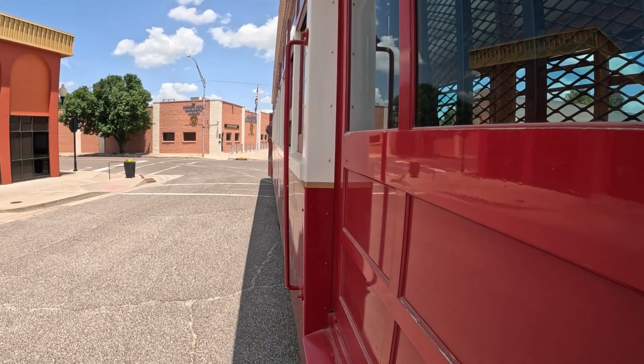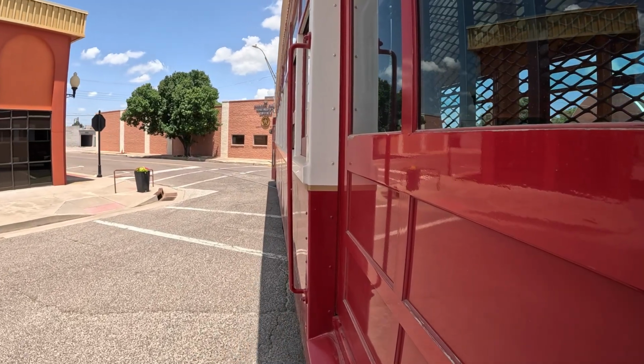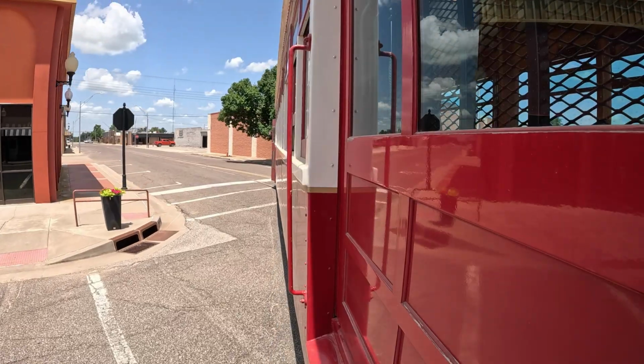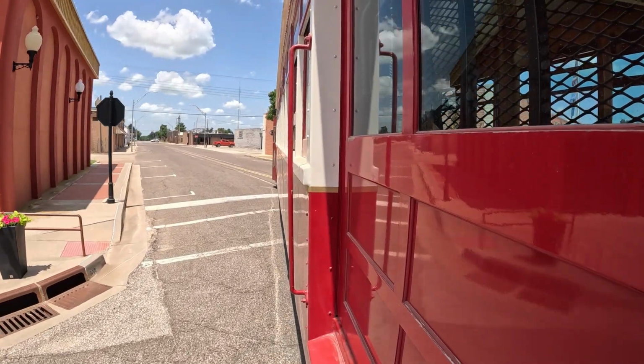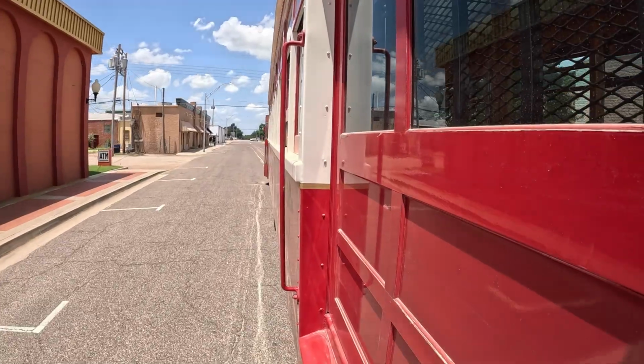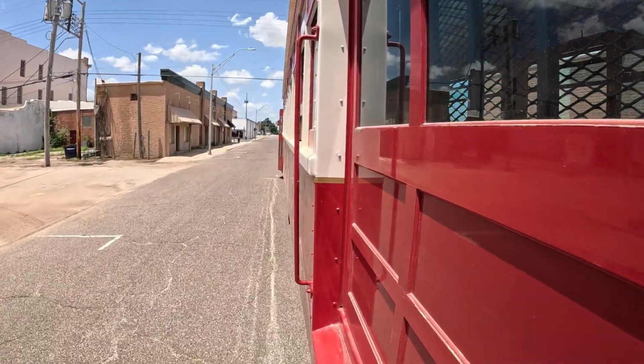A bit of the movie Twisters was actually filmed here in El Reno. My camera got hot and shut down, so I didn't get it on recording them telling me this. But for the movie, the production company took 3D scans inside and out of the trolley and made a full-size replica for the movie.